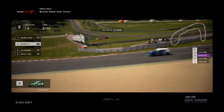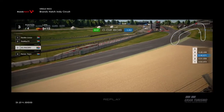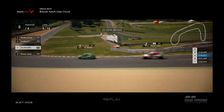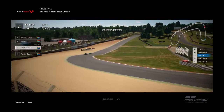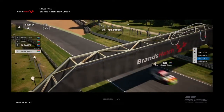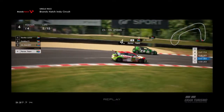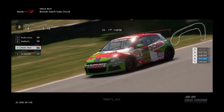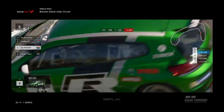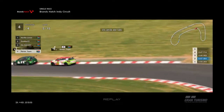Back to Z-Max. And then DC and Rene has caught up. Rene has caught up to DC. This is going to be the dice of the weekend, I think. As Rene is pushing him, let's have a look what's going to happen here. Rene comes into the corner. Oh, lovely camera work here. As Rene anchors, DC runs wide. And Rene takes first. DC takes the gap back. And Rene is just back into fourth, but he's all over him.